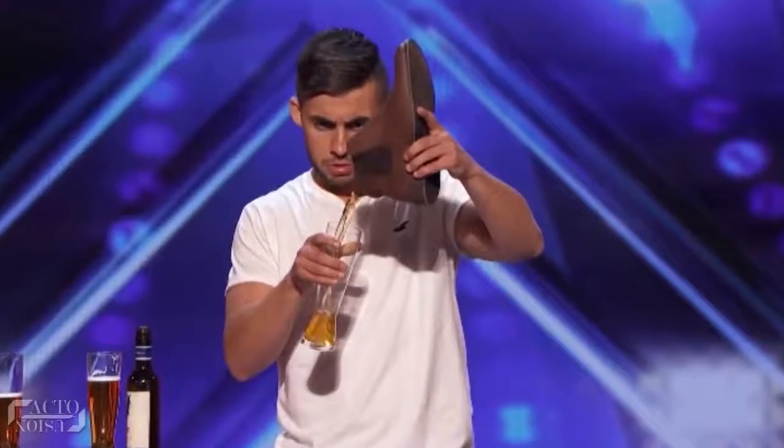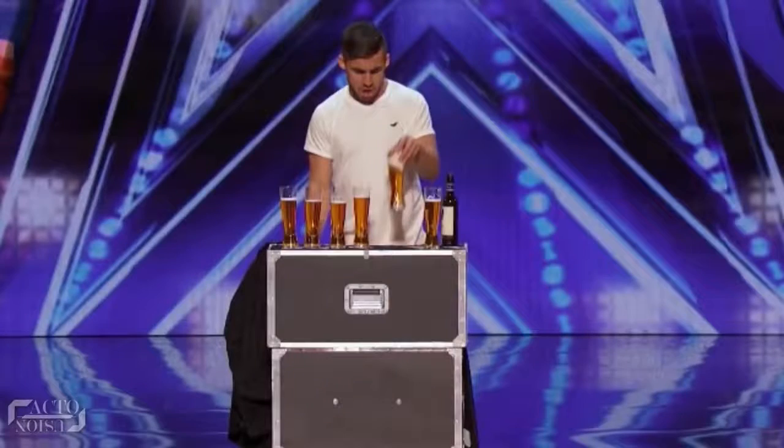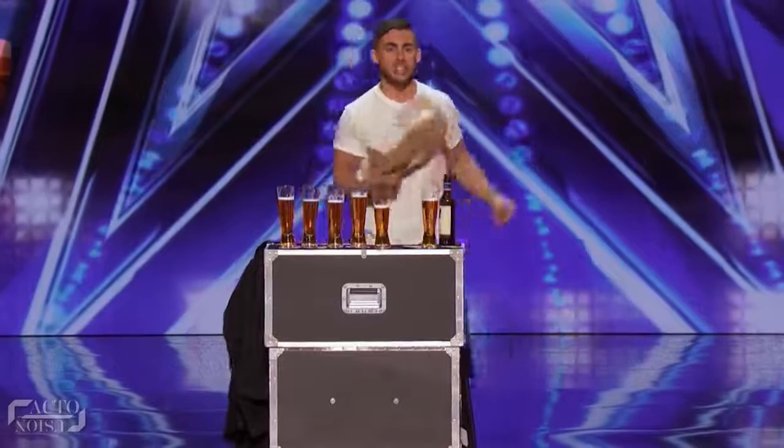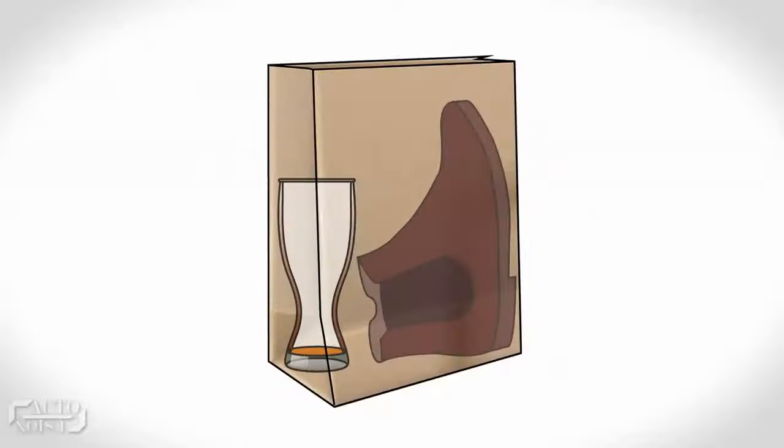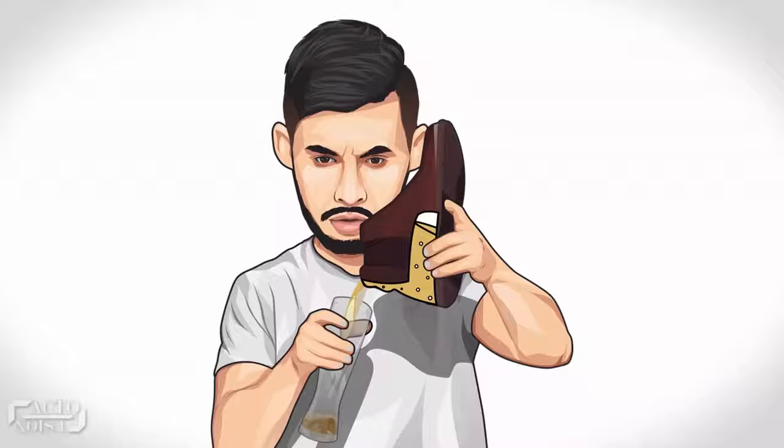Now coming to the final part, how did the beer come out of his shoe? Well, there was a moment when he was behind that table when he grabs a bag behind that table, inside which there is a shoe and an empty glass. Now, the shoe he grabs is another gimmick shoe which has a compartment built in to hold the beer.